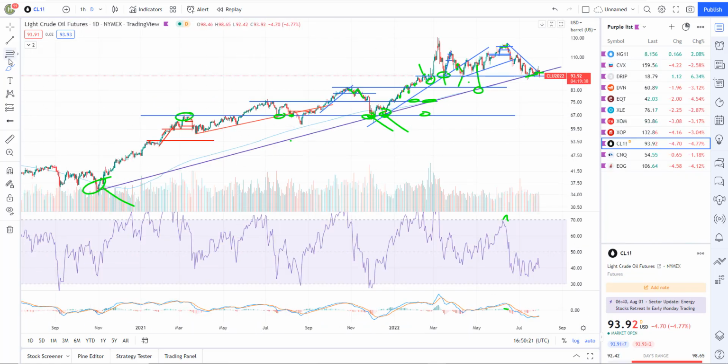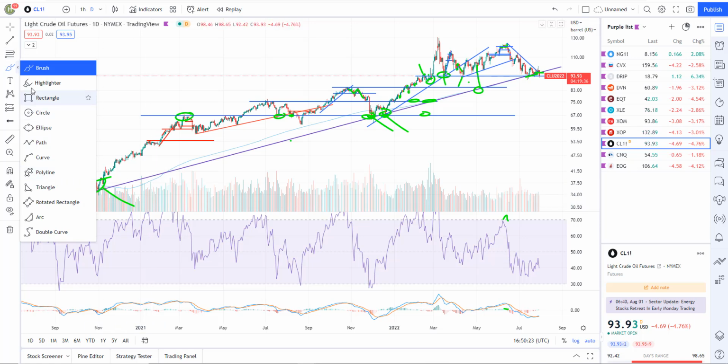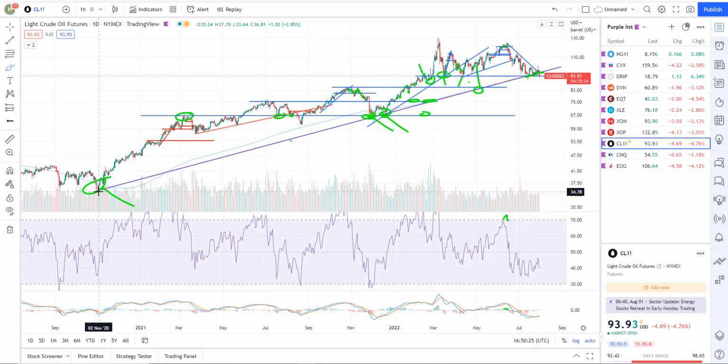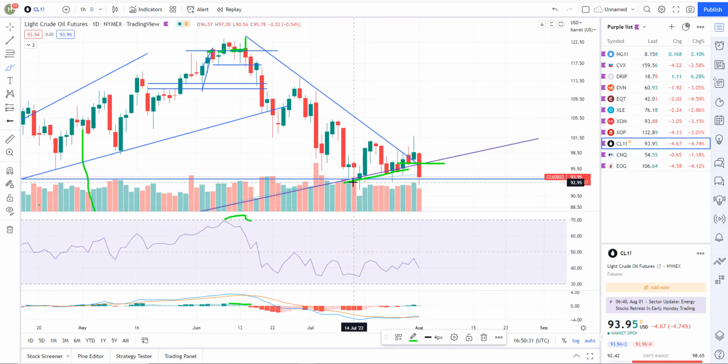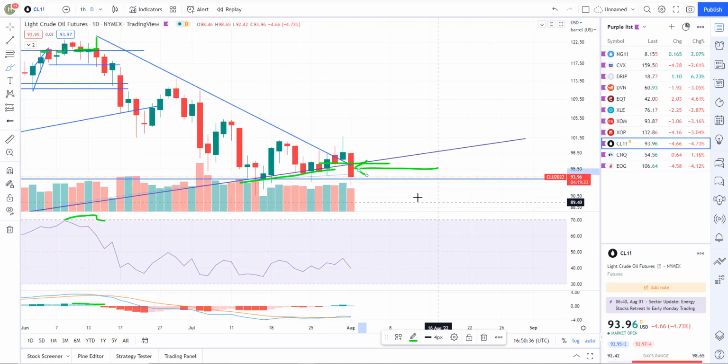Oil is kind of interesting. So here on the daily chart, this is the trend that we've seen on oil starting back in about November of 2020. Support, and held support here, but boom, looks like we're breaking. So let's see how the day closes.